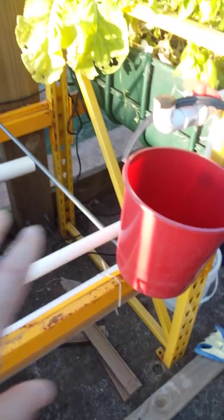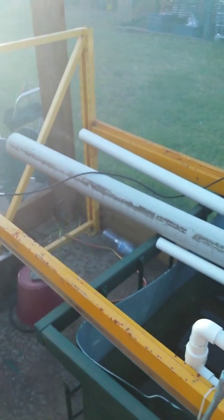And in here, sump. There's a pump running 24 hours a day. One pump. This is a return coming from this pipe, which later I will have two more grow beds, one here and one here. It's still in progress, not yet finished.